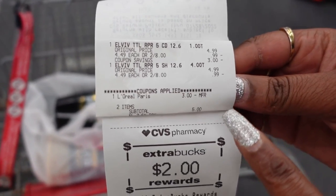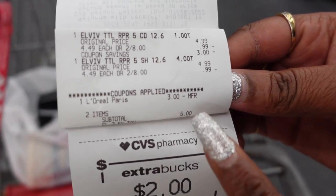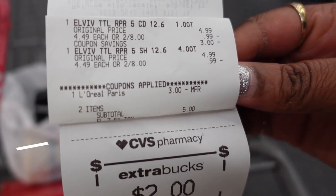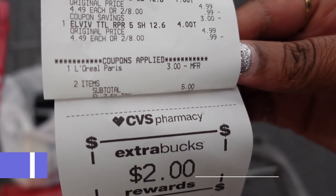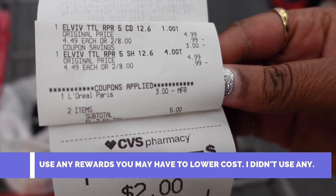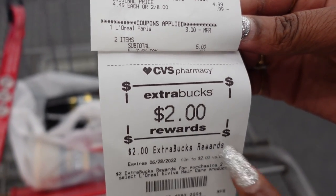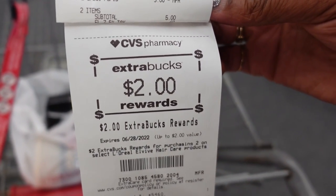I got two of the L'Oreal, and I just used that $3 off coupon. You can see it came off right there. My total, just like we talked about, I had to pay $5 out of pocket. Now, if you have any type of CVS rewards that you can use to get that total down, go ahead and use those. So you can see I paid $5 out of pocket, and I got back $2 in CVS rewards.